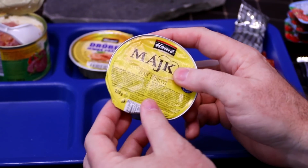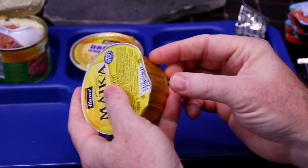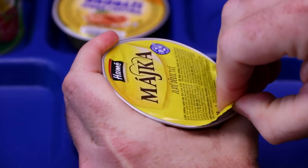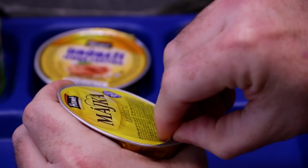And then it kind of almost has the taste of corned beef. Yeah, it is kind of like corned beef. This is the one that wouldn't translate correctly. This is the Zelate. I'm not even going to try to say that. Are you kidding me?